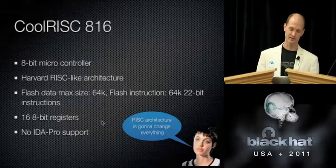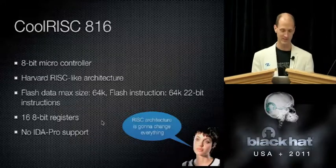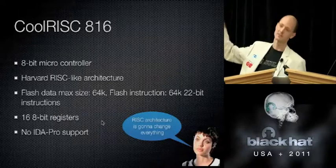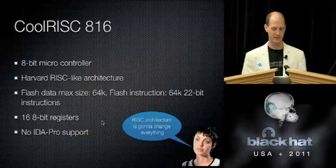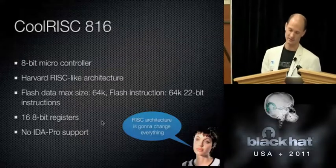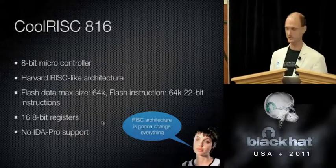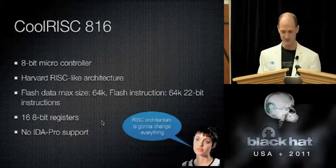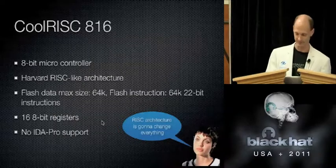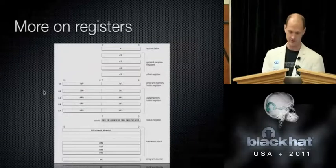Stuff about CoolRISC 816: it's 8-bit, so we already kind of knew that. It's got a Harvard RISC-like architecture, and we've kind of seen that too, right? There's this data flash, and then there's the instruction flash. So there's these 2 separate things. 64K for the data, and 64,000 22-bit instructions is what it has. And then you've got 8-bit registers, and of course, IDA Pro can't do it. And the best line Angelina Jolie ever spoke in a movie is about RISC architecture. Everyone knows that. Okay, so what do the registers on this thing look like? So again, we already mentioned they're 8 bits.